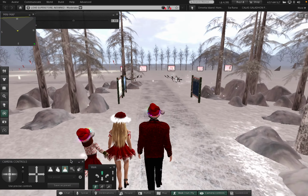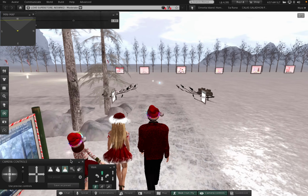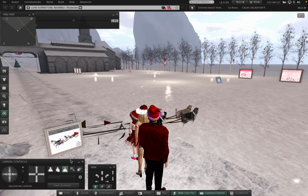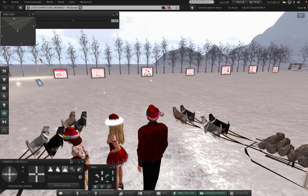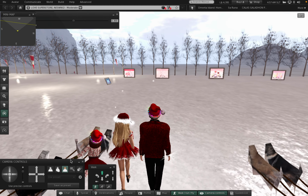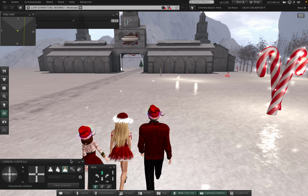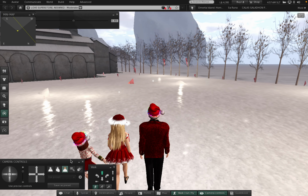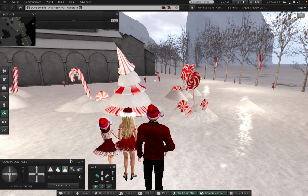Funny that they sent us the message to come here when it's not ready for us yet. Oh, look at the sleighs. Cute.